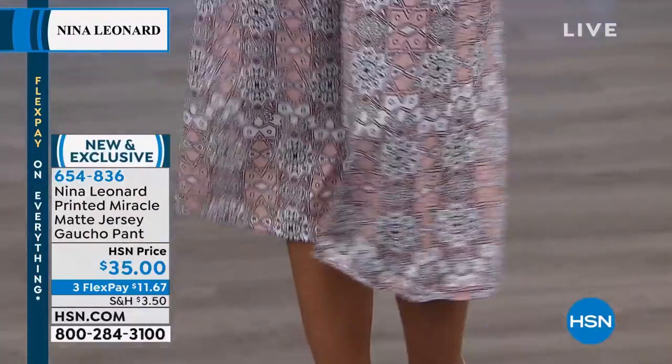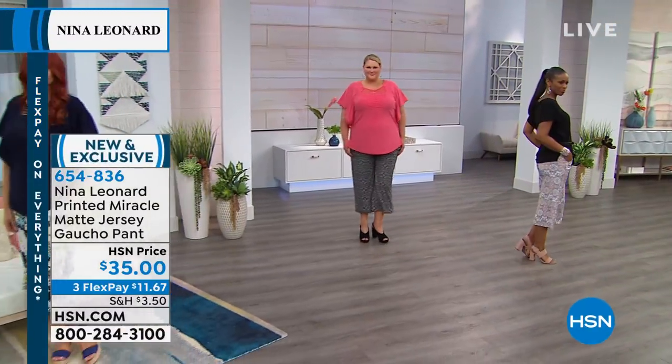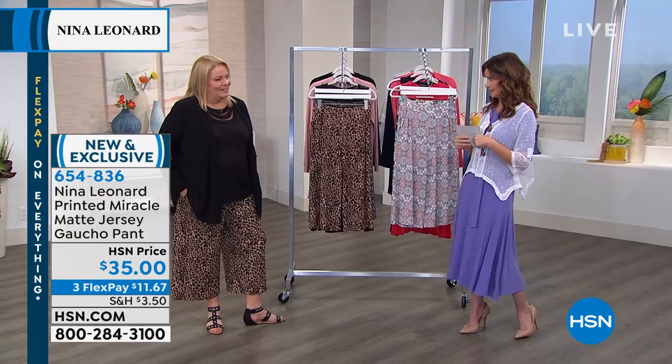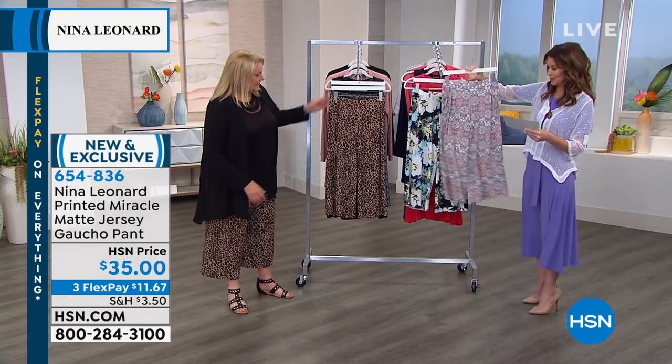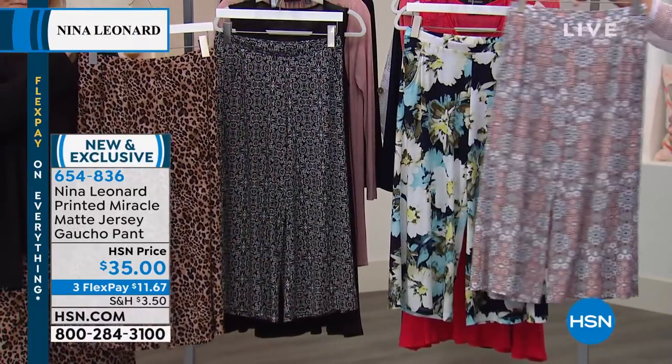Look at the beautiful prints that we have, and really nobody does prints like Nina Leonard. I love it. We showed that was the blush multi. You're wearing it in the leopard. I know. Sexy. I really love it. We'll show it to you here real quickly, and then we'll go over to the model. So here it is in the pink medallion, or the blush medallion. These do have pockets, by the way.